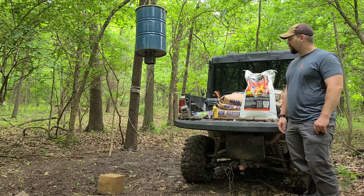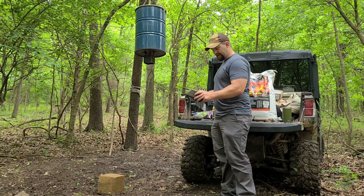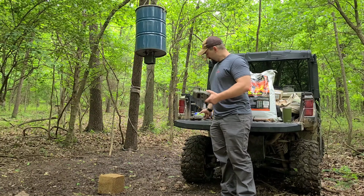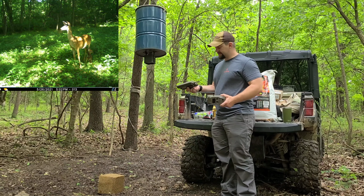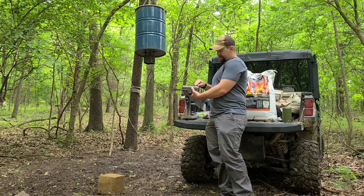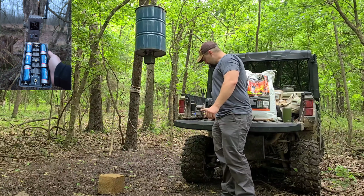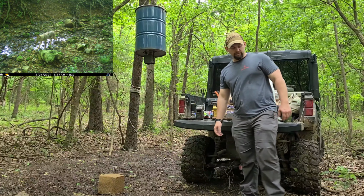I want to introduce you guys to what we are using cellular trail camera wise, and these are the Cuddeback Digital cameras. This is the J model. They do run on D batteries. You can also get these booster packs that have 6 internal D batteries that you just plug right in there. And what that system does is it allows for 24 cameras to be on one system.